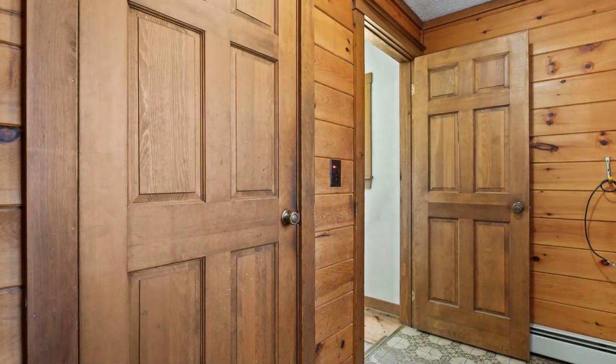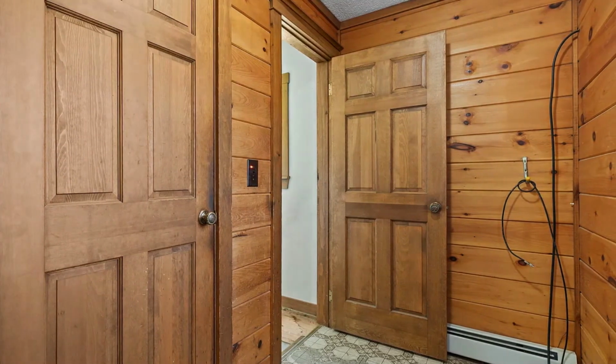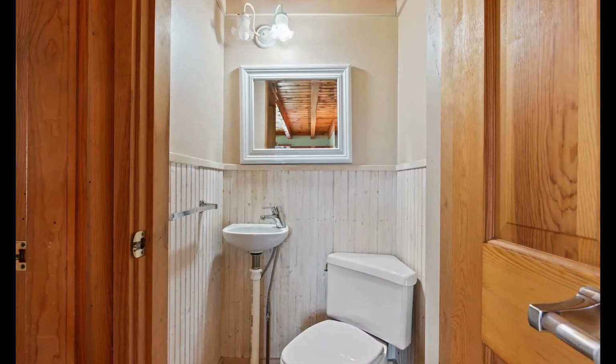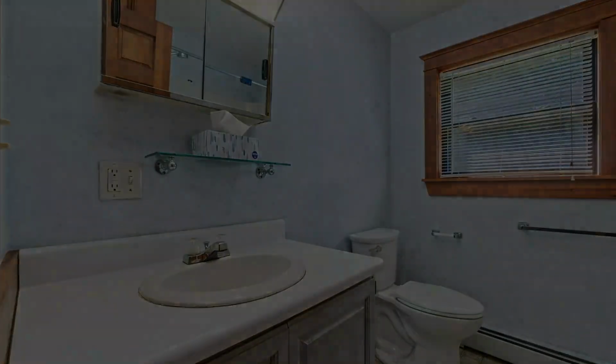This home offers a full bathroom and an additional half bath, ensuring that you always have space and convenience. Take a long, relaxing bath after a day of exploring Maine's beautiful outdoors. Get ready for your day in a bright, comfortable space that feels like home.